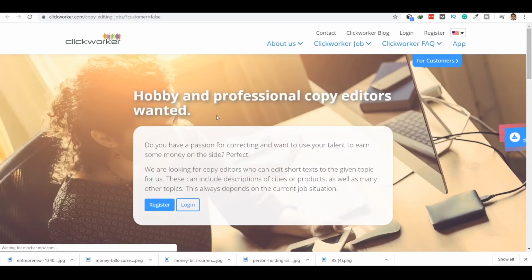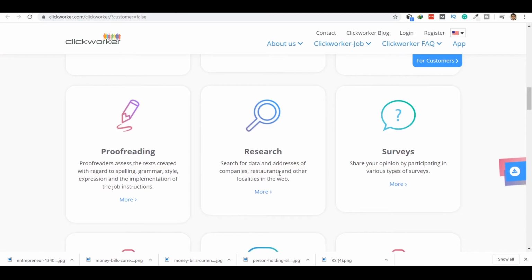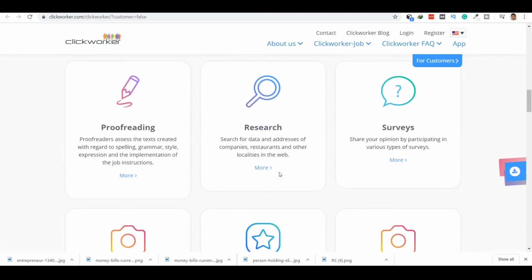So what are copy editors? We are looking for copy editors who can edit short texts on a given topic, and that's it. For example, descriptions of products or cities. So it doesn't require much work.